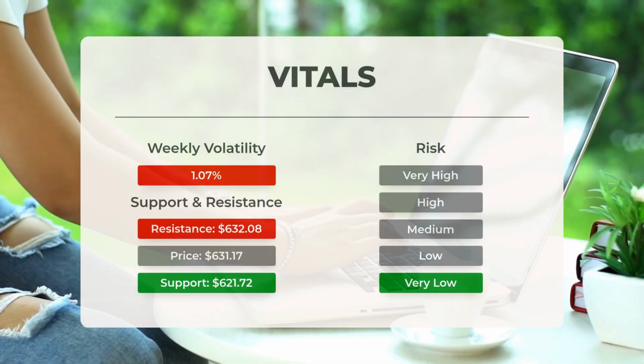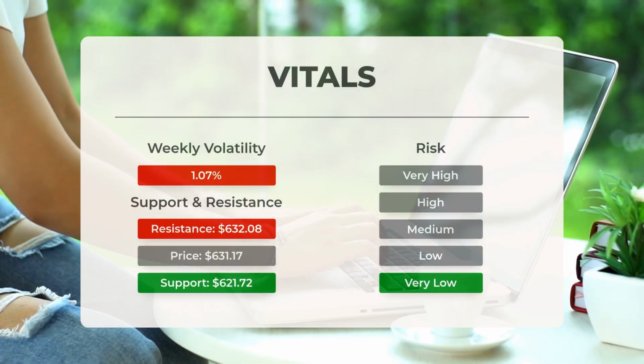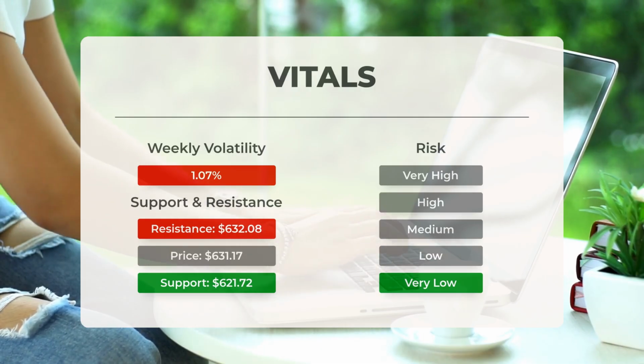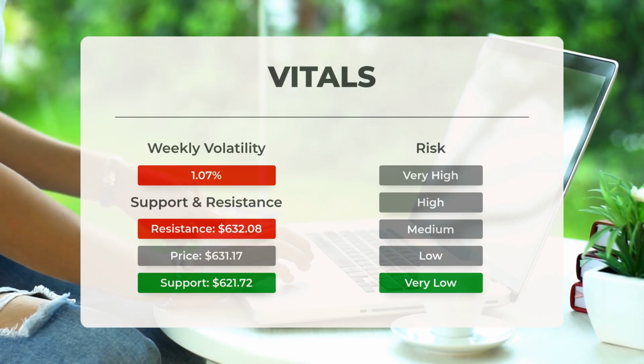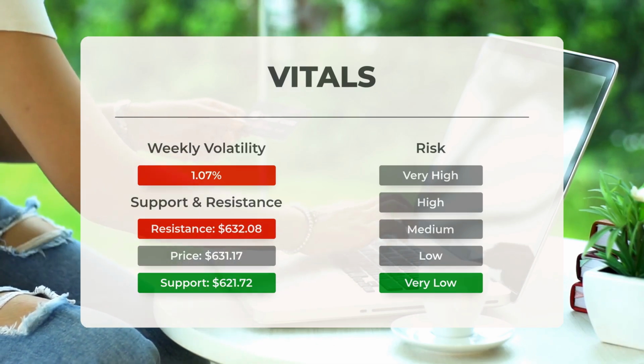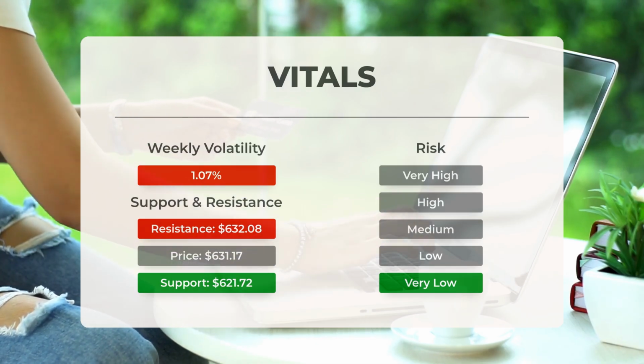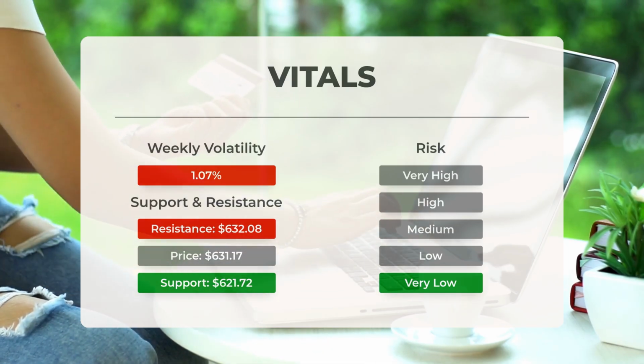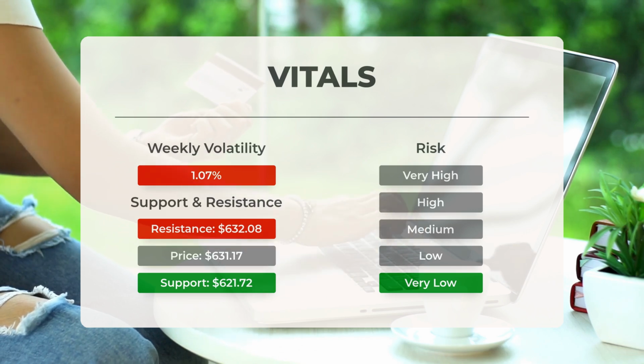Support, risk, and stop loss for SPDR S&P 500 ETF. SPDR S&P 500 finds support from accumulated volume at $621.72, which may present a buying opportunity as an upward reaction is expected when this support level is tested. Generally, this ETF exhibits controlled movements, and with good liquidity, the associated risk is considered very low.